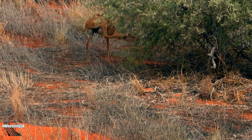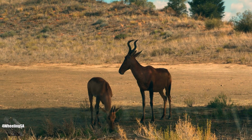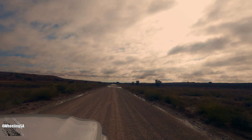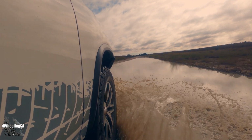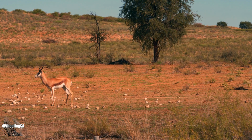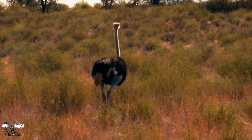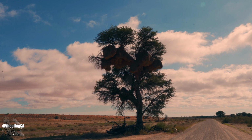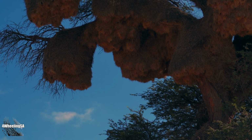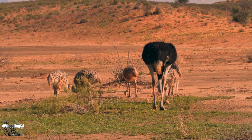Our first sighting of the day was this lonely small little antelope, followed by a falcon far away overseeing some red hartebeest grazing in the riverbed. On the road there were still some signs of the thunderstorm that just missed us the previous evening. We then reached this tree with one of the biggest nests of sociable weavers. They build the biggest nest of all birds and it can have up to 500 rooms. Talking about big and birds, ostriches are the heaviest birds and they lay the largest egg of any land animal.